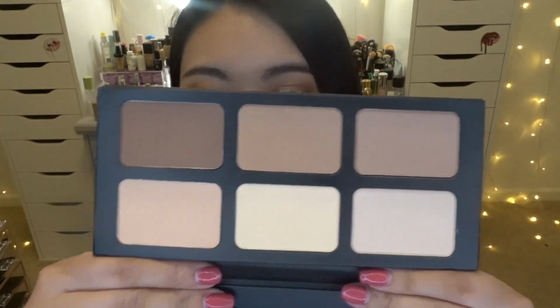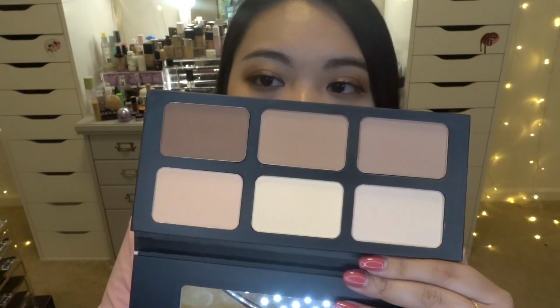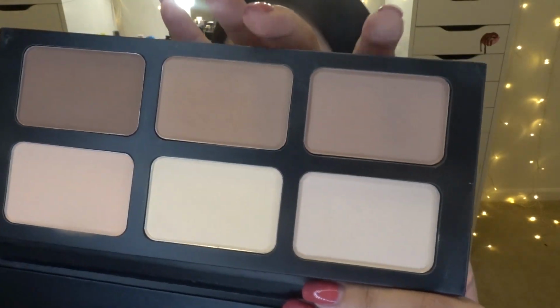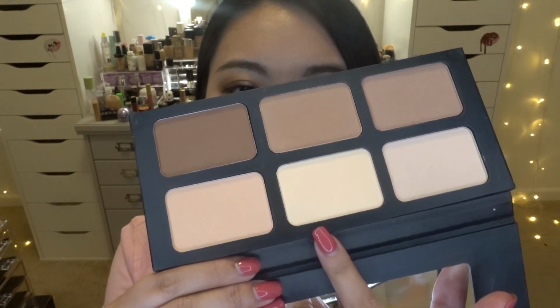So here is the inside, looks like you just get 3 contours and 3 highlights. First of all, I love these 2 shades right here. I always contour using these 2 shades, if you guys can see. And also, I really love the banana powder right here. The thing I noticed is that all the contour kits have a really bomb banana powder, because we all know that banana powder is really essential for under eye. So I really love this banana powder right here as well.